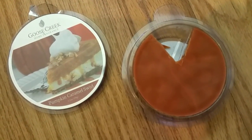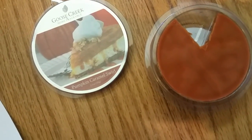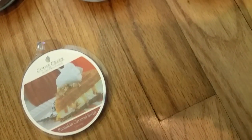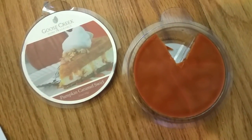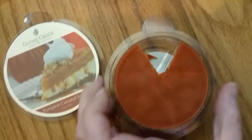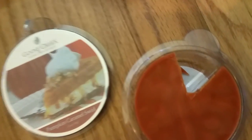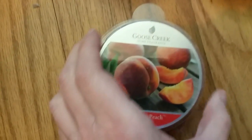On cold sniff, I don't smell any cinnamon, but when melted, I do, even though it's not in the scent notes. So yeah, I do smell cinnamon. Maybe that's the pumpkin. This is a very sweet caramel, not really a salty caramel. Well, no, I guess it is salty. It smells fantastic, and the throw is very good. And last we have Georgia Peach.